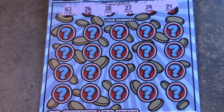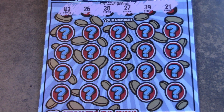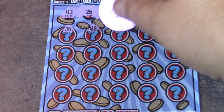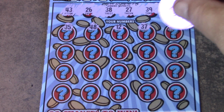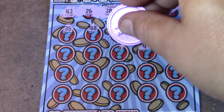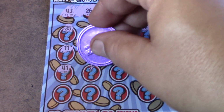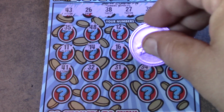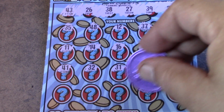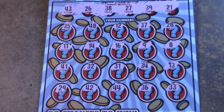So we have 21, 26, 27, 38, 39, and a 43. So no singles, no tens. All right, 35, 48. No tens. 37, we have 38 and 39. 28, we have 26 and 27. No singles, no tens. 41, 32, 31, 34, 13, 33, 36, 44, 42, and no win there.